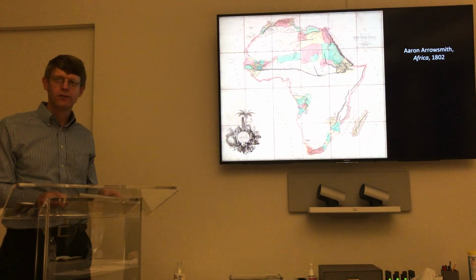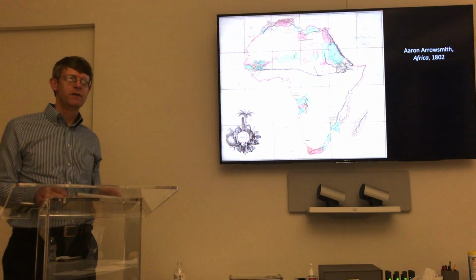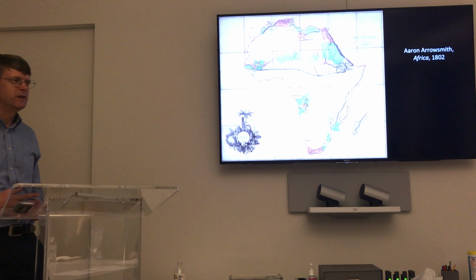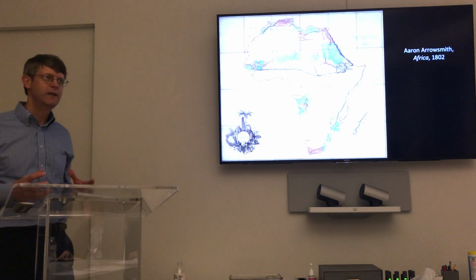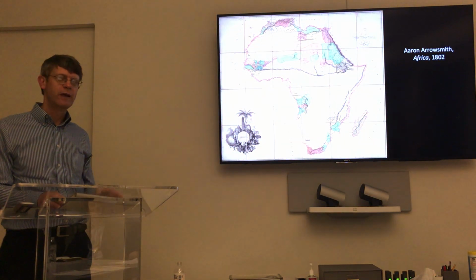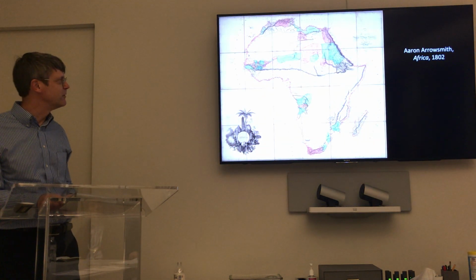So maps were beginning to acquire this greater scientific prestige, and the cartographers had a greater interest in only conveying what they were absolutely certain of, and if they weren't certain, they would leave it out and were content with blank spaces.